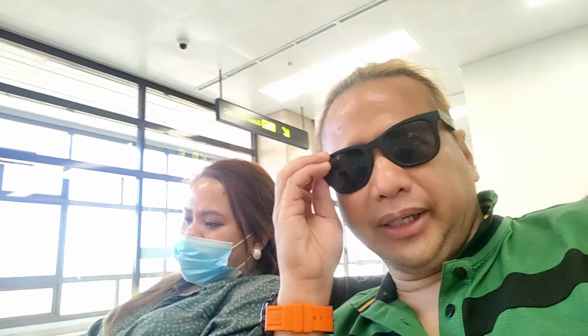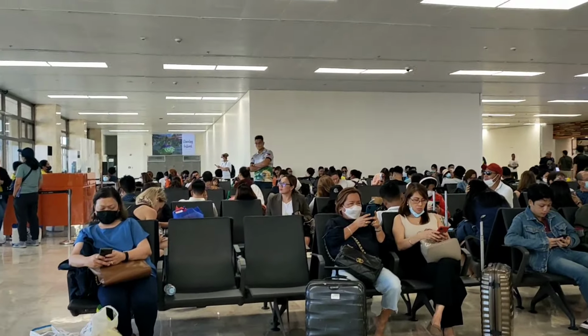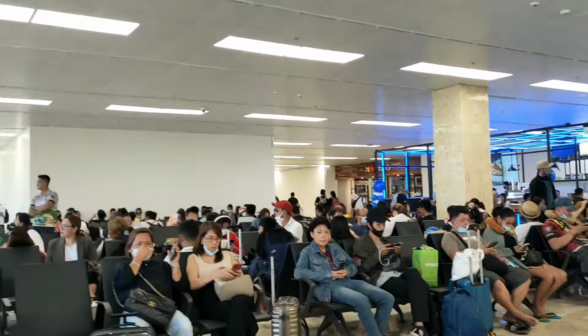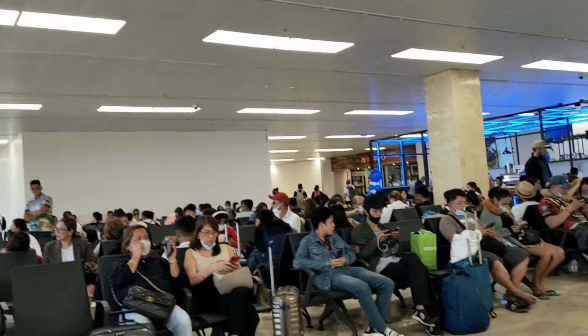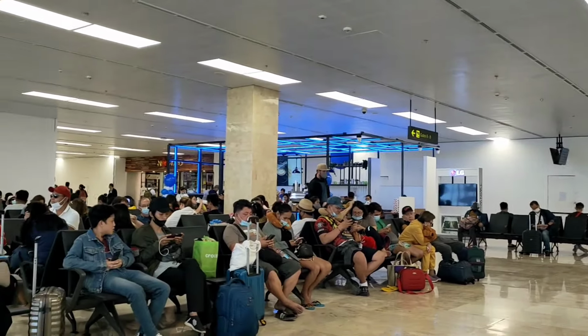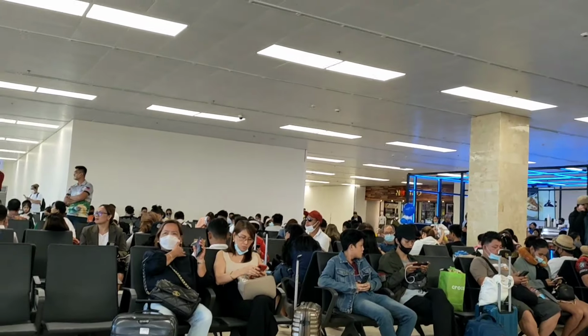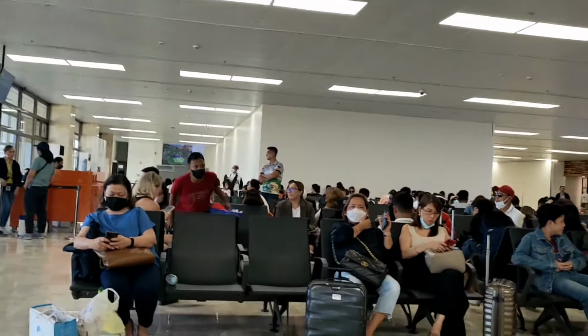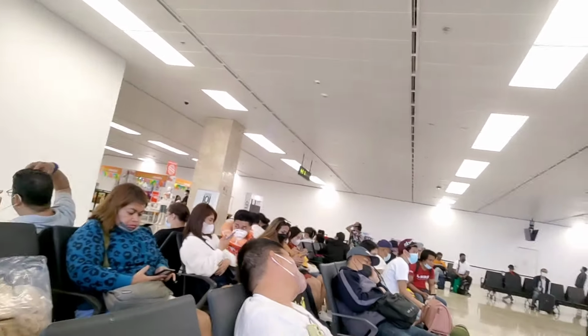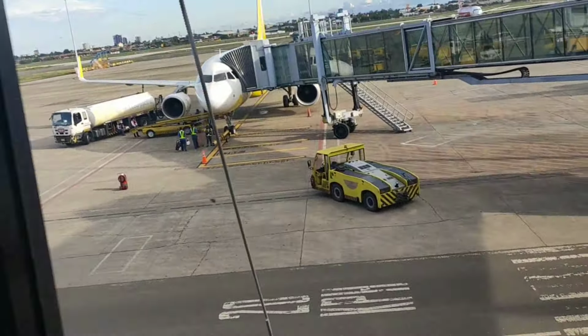Importante, nandito na tayo. Passengers, gate 6 at saka dalawang gate lang ito dito. Yung doon hanggang gate 25 yata ito. So dalawang gate lang ang nandito ngayon. Okay, sasakay na tayo.